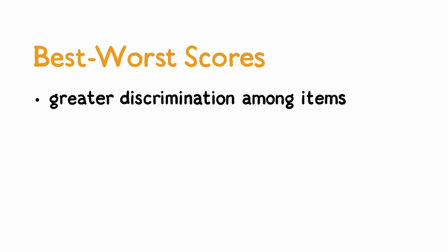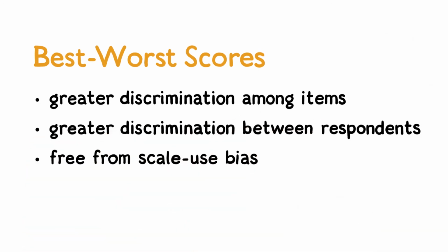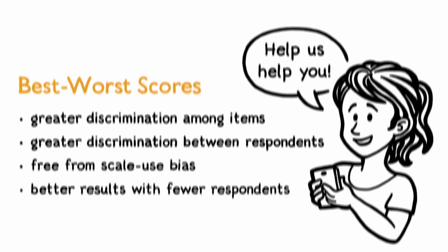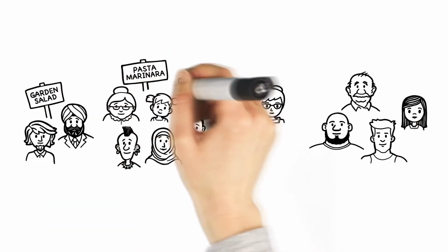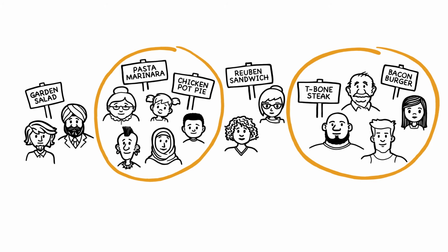Best-worst scores show greater discrimination among the items than rating scales, show greater discrimination between respondents than rating scales, and are free from scale use bias, and this all means that Bill can get better results with fewer respondents. Best-worst scaling provides excellent data for assigning respondents into segments where people within each group tend to think very similarly. And finding and sizing needs-based segments is key to effective target marketing.